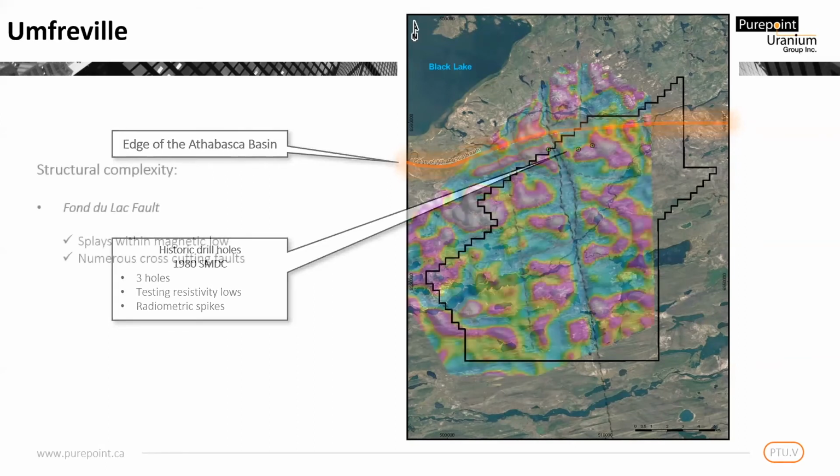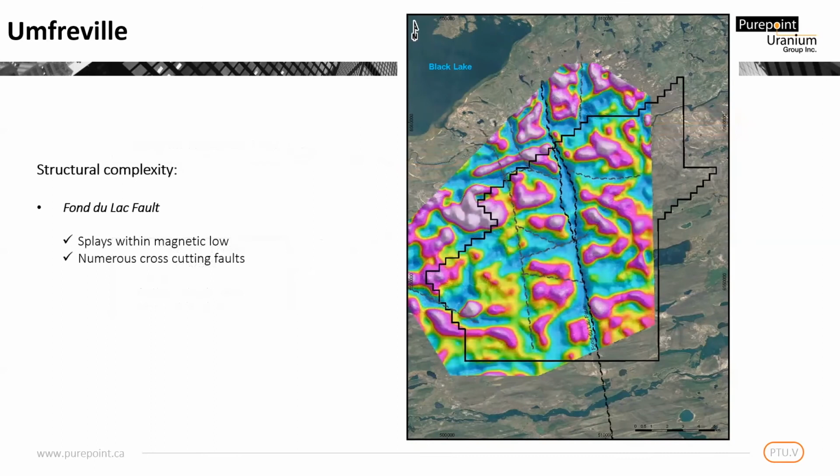In preparing the project, Purepoint has carried out a number of surveys, including this one showing the magnetics in the area, the pink most likely representing granite, and the blue, softer sediments, where mineralization is generally found. Of specific note is the extensive Fond du Lac fault that runs up the center of the project. In the middle, you can see where it splays in an I shape within the magnetic zone response. Also of interest are the numerous cross-cutting faults that provide the structural complexity typically identified with uranium deposits in the basin.